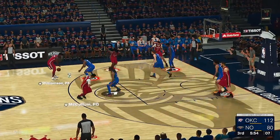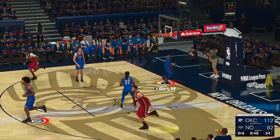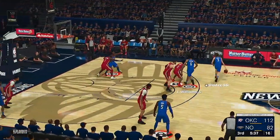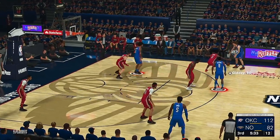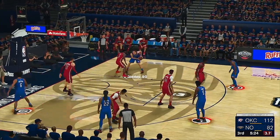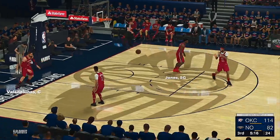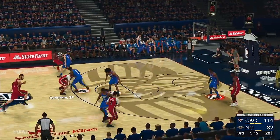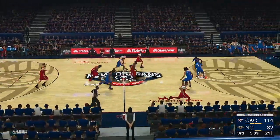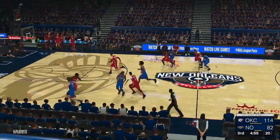Valanciunas dishes to McCollum. Williamson against Williams, and that one's good. Williamson's got six here in this quarter. Not just a threat from interior or around the rim, Williamson can also hurt you from the mid-range. Back to Williams. On the wing, Giddey. Outside Williams, over Williamson, and Williams gets it to go on the assist from Giddey. Giddey's got three assists now in this one. Knocks it loose. It's stolen by Dort. Here's Wallace, and the rejection by Valanciunas. And it's McCollum in the corner. Offline with his three. So it's the Thunder now.